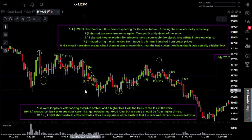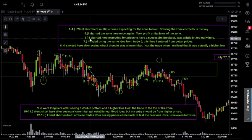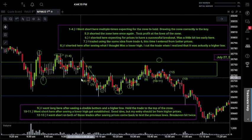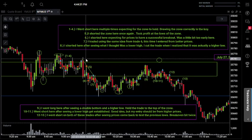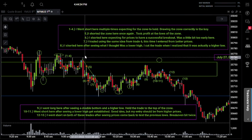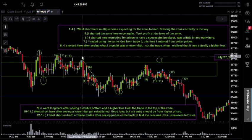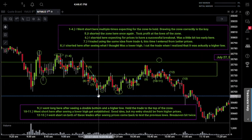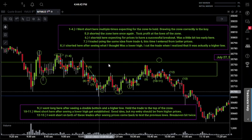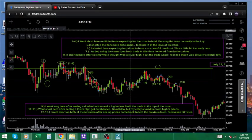Then after that, I saw one of my favorite setups start to form on trade 6. So I shorted here expecting prices to have a successful breakout, but I was a little bit too early right here. I was too early because I got a little bit excited about the idea that I saw and the trade actually starting to form. If you look at this scenario right here, I want you to take a mental snapshot of what happened from this swing high all the way down to this swing low once we hit yesterday's closing price. And I want you guys to compare that to what happened yesterday.